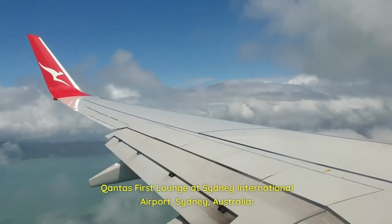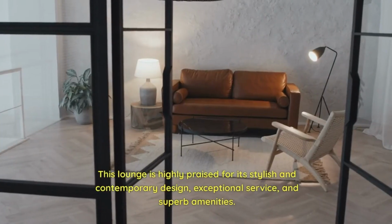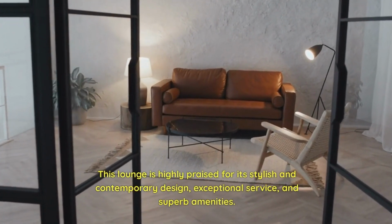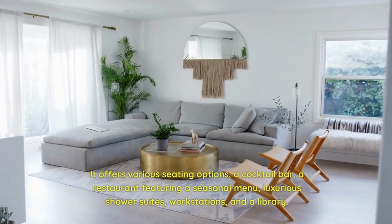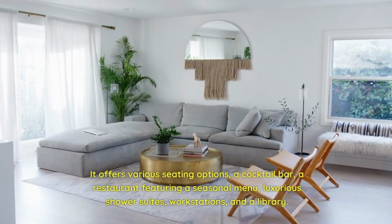Qantas First Lounge at Sydney International Airport, Sydney, Australia. This lounge is highly praised for its stylish and contemporary design, exceptional service, and superb amenities. It offers various seating options, a cocktail bar, a restaurant featuring a seasonal menu, luxurious shower suites, workstations, and a library.